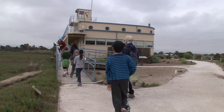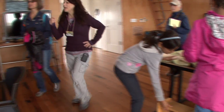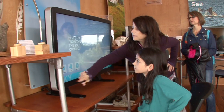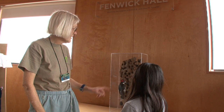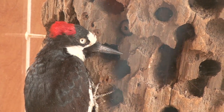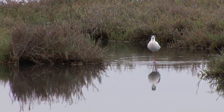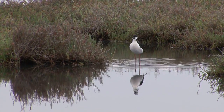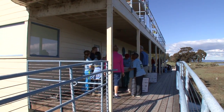I think the Eco Center is very important to the community in that it helps bring people to this area that they might not otherwise come to. It's a fabulous place to come in and visit. They have the touch screens, which are interactive, and there's many bird mounds to see. And I think it's very interesting for children to come in and they can actually see the mounds, but then you can encourage them to go outside and they can go out and see the real thing rather than some of the mounds. It's a wonderful place to stop in and visit.